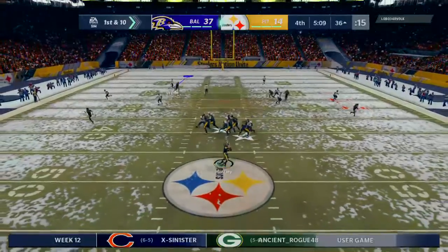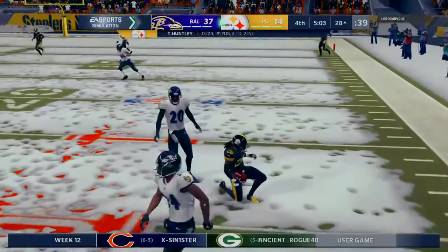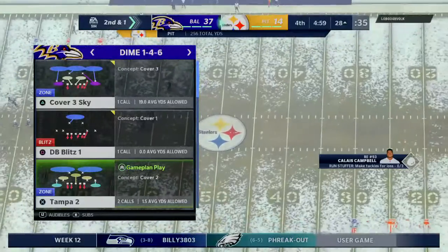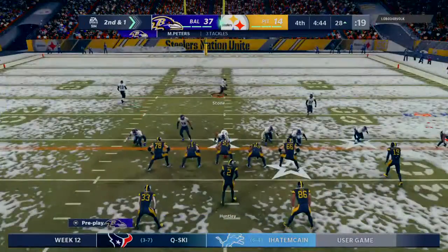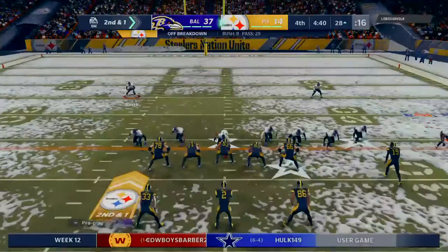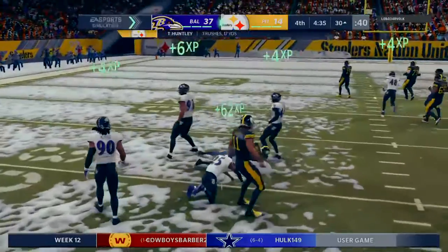On 1st and 10, Huntley escaping the pressure right. He'll get this one to McFarland out of the backfield. A good gain of 9 before he's brought down at the 28. Just about every quarterback is trained to really look downfield first before you come back and make a nice, safe throw. And in this case, that's exactly what he did. Found his running back, let him create some space, and it turned out to be a nice play for the offense.